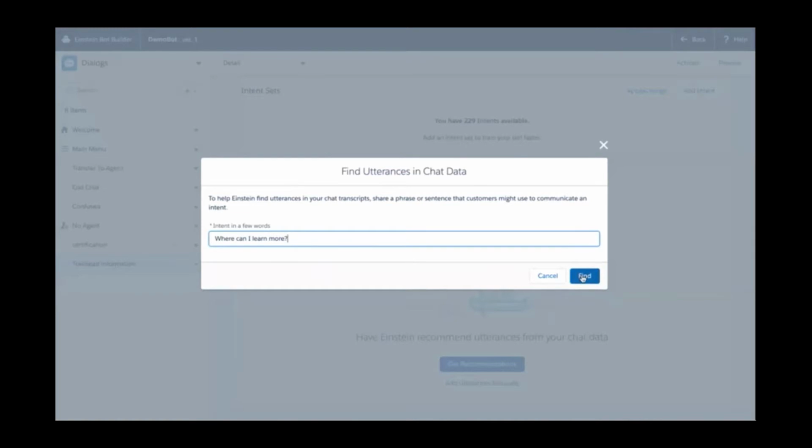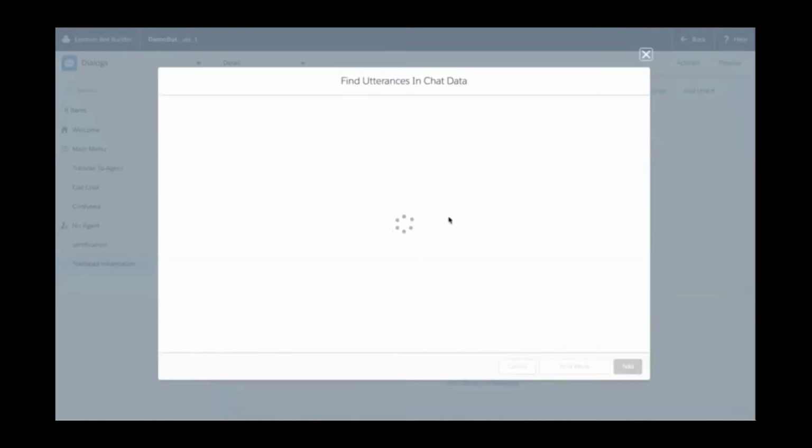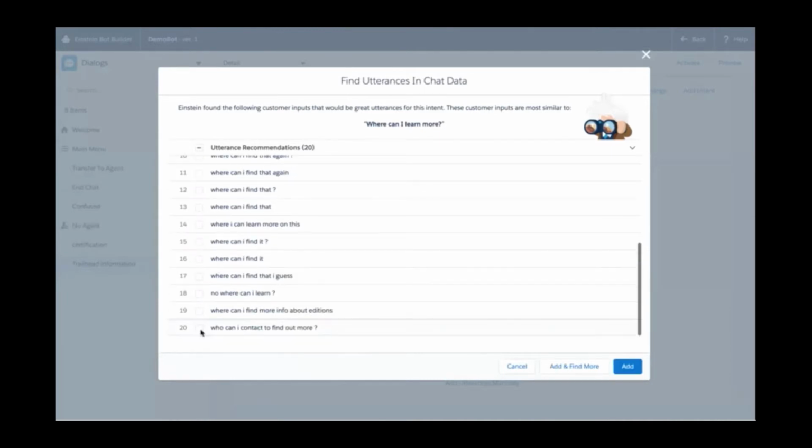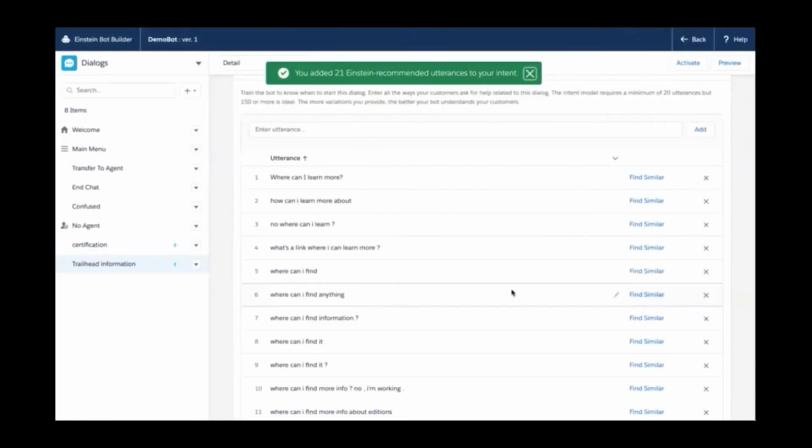Now, when I click Find, it's actually looking through my past chat transcripts and using similarity models to determine where similar things have been asked in the past. I can add these utterances to my model, and now I'm off to the races. And what previously was extremely time consuming can now be done in minutes.